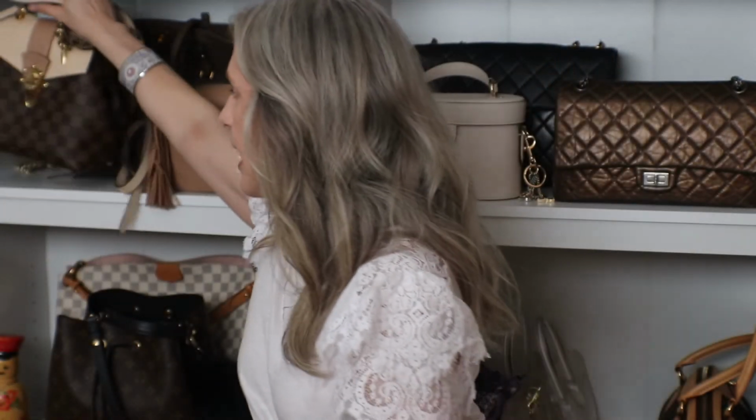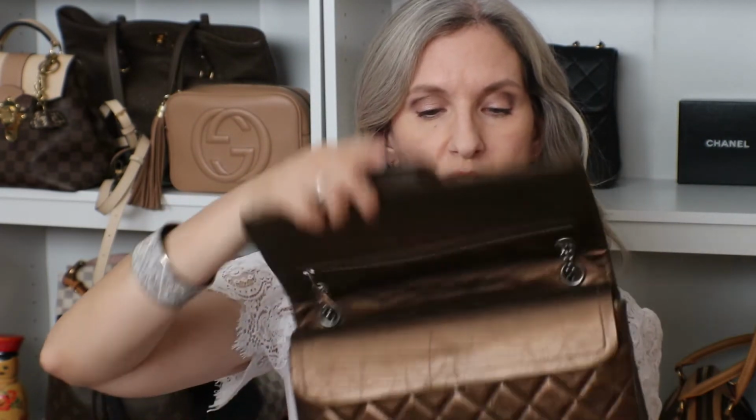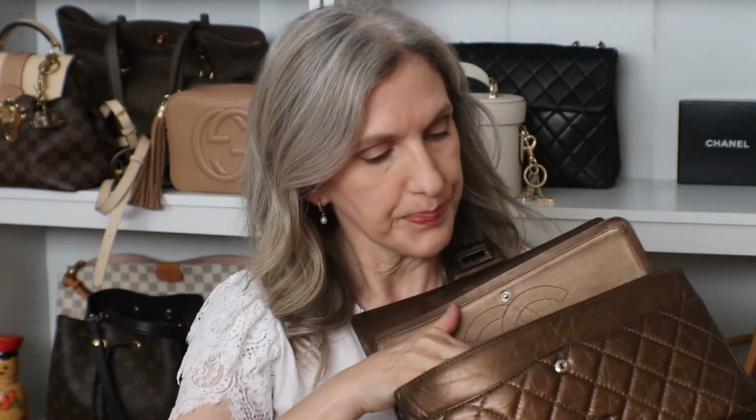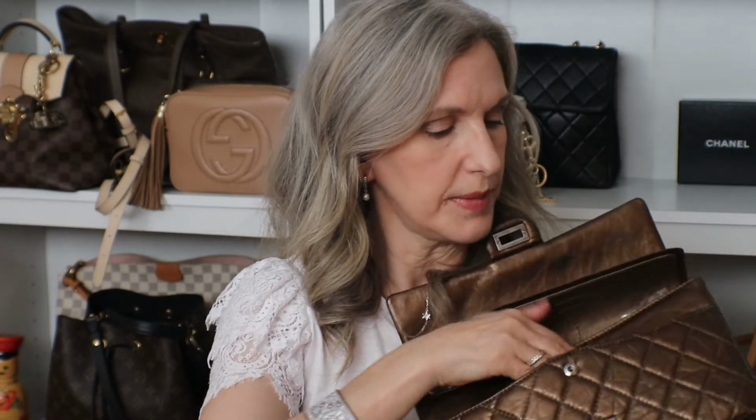But anything that I have that has a turn lock clasp, including my reissue, and that one is right here behind me. So again, if you don't have everything lined up just so with the reissue, it's not going to close very nicely. It does have the double flap. Again, I have it stuffed with some air paper to keep it in shape.